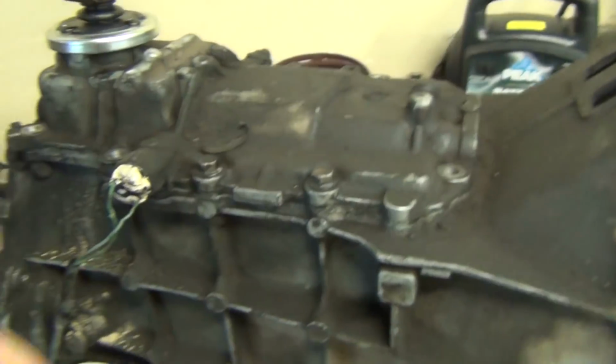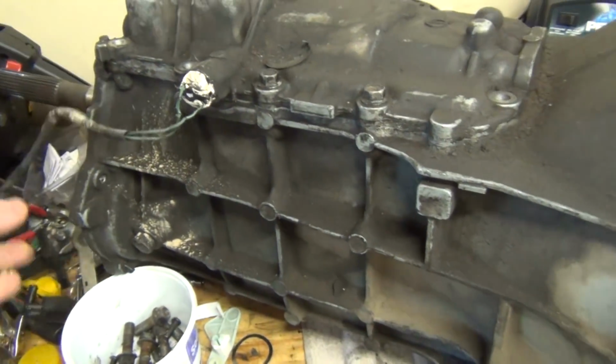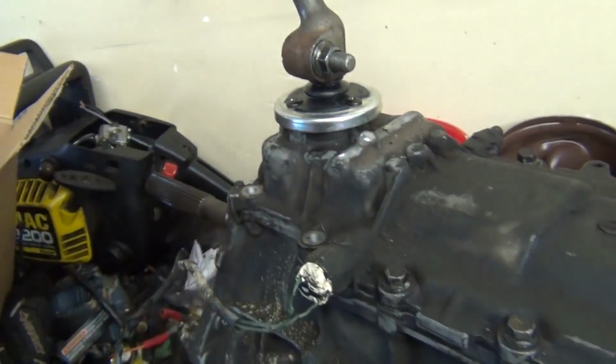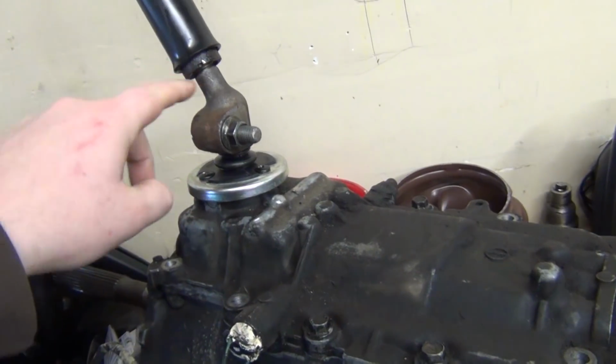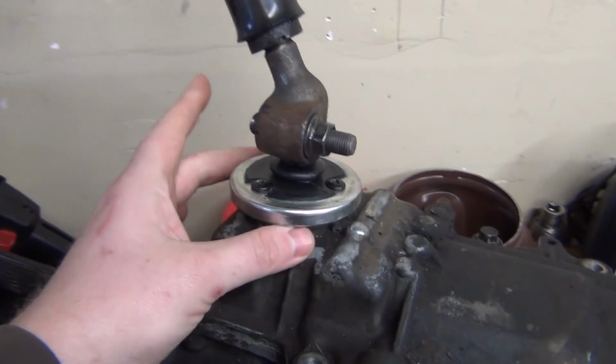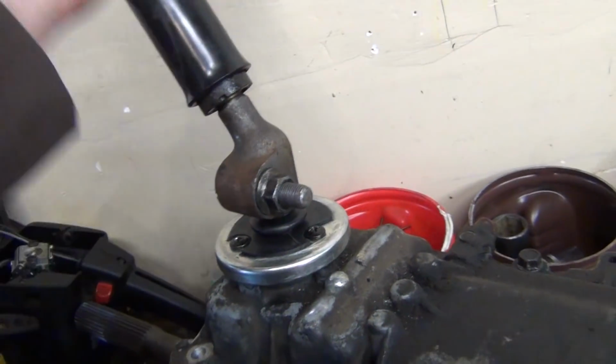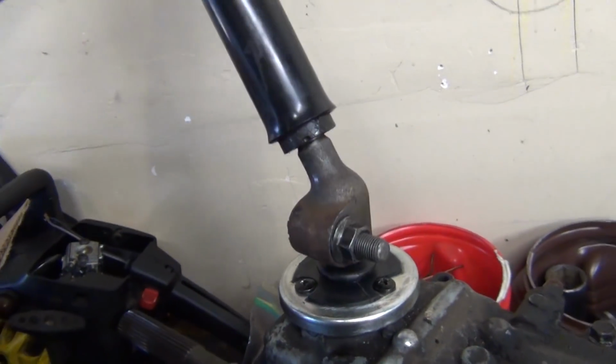So I'll let that chooch for a little bit and I'll take it around the block. And so, this is our 5-speed. I actually have a video on inspecting this. I need to edit it up and get it out to you guys. Probably later this week. But I just got a shifter rebuild kit for it. And yeah. It's nice.